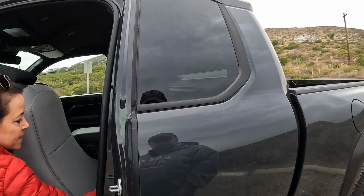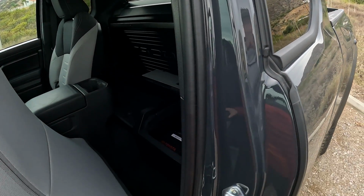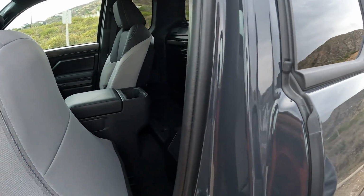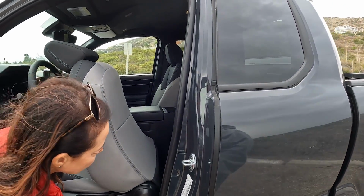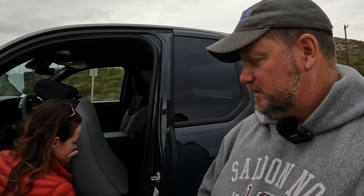And I will say I do like the fact that you have this lockable storage back here that you can open and then hide stuff, shut and lock. So I like that. It's a very controversial thing. I don't love it. I don't hate it. It's just one of those things.